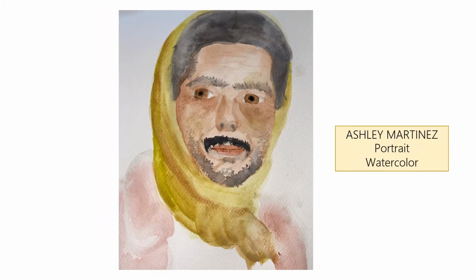Hello, my name is Ashley, and the medium I used was watercolor to paint this portrait of a man. My main focus on this painting was to make sure I gave him his features correctly. I made sure that his scarf looked like a scarf because I thought it was an important part of the picture since it's one of the only colors that pops up.